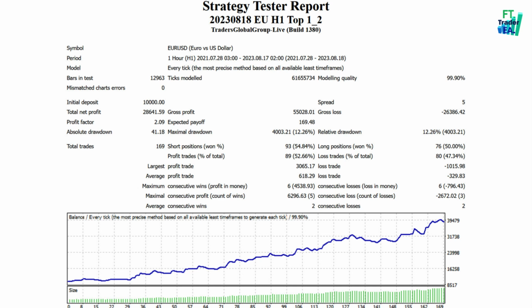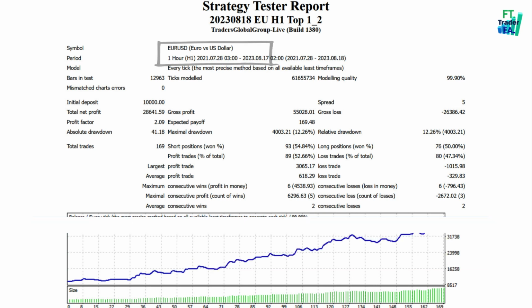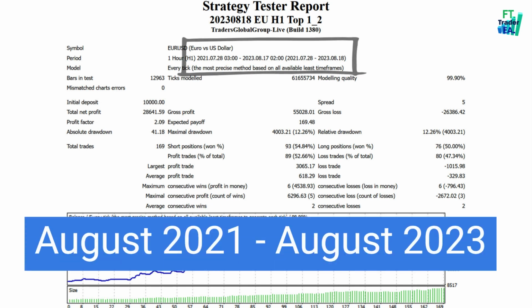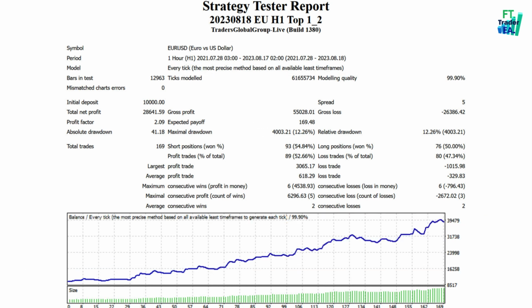Revealing a trading system that set the charts ablaze, delivering jaw-dropping results for the Euro-US dollar pair on the 1-hour timeframe. Brace yourself for a mind-blowing profit surge of a whopping 286% achieved over a 2-year backtesting period. And hold on to your seats as we reveal a remarkably low drawdown of just 12.26%. Talk about impressive. But that's not all.